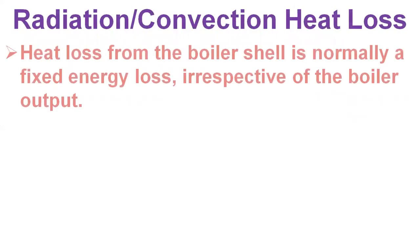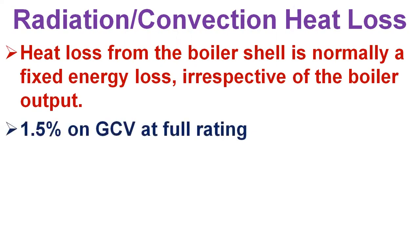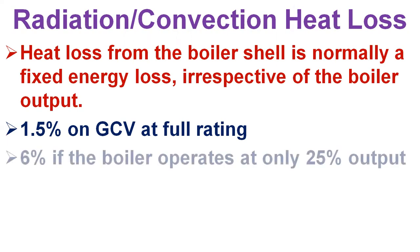So the next one is the radiation and convection heat loss. The external surfaces of a shell boiler are hotter than the surroundings. The surfaces thus lose heat to the surroundings, depending on the surface area and the difference in temperature between the surface and the surroundings. The heat loss from the boiler shell is normally a fixed energy loss, irrespective of the boiler output.